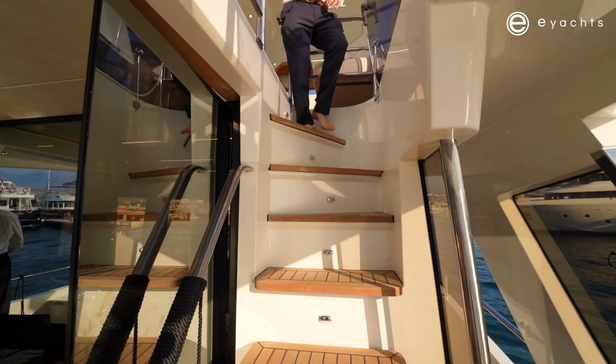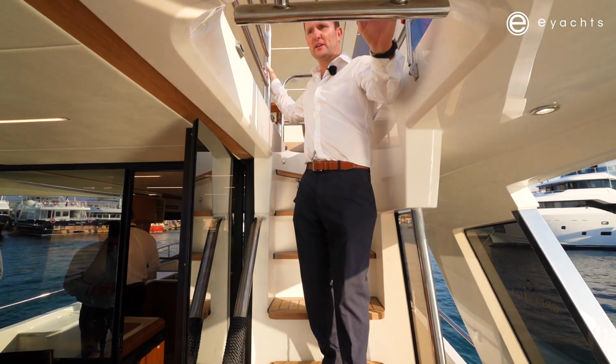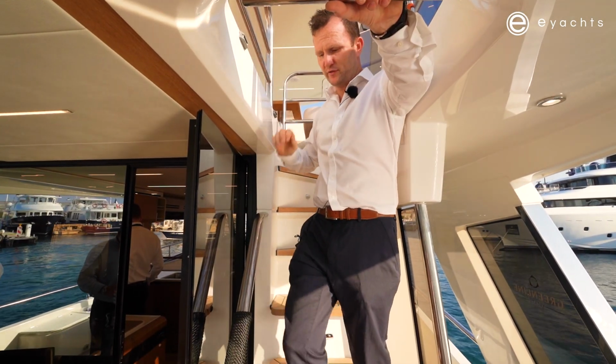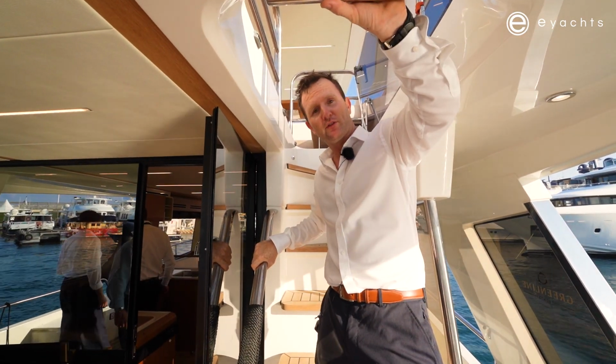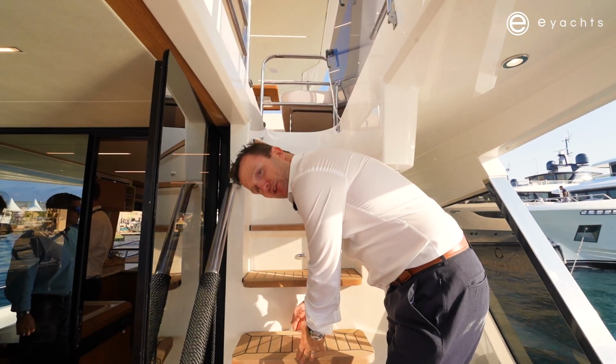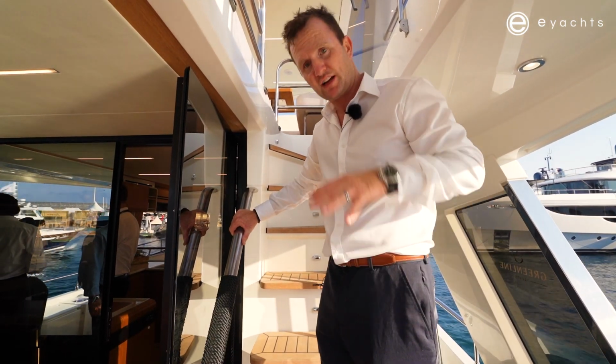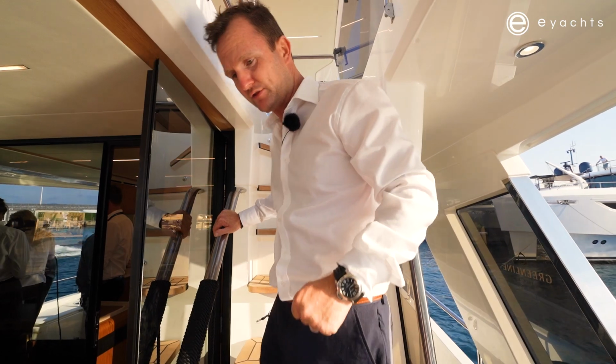Now, after just completing a sea trial out on the Mediterranean Sea, walking around this boat is quite easy. Everywhere you go, you have somewhere to hold on to, whether it be up here or on the staircase. And I think what's quite important is having a nice deep step. You're never feeling like you're climbing a ladder. It's a nice comfortable transition both up and down to the Flybridge.